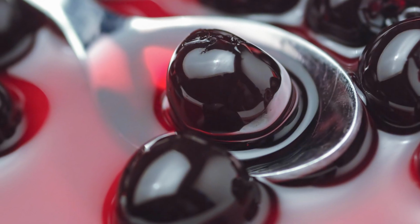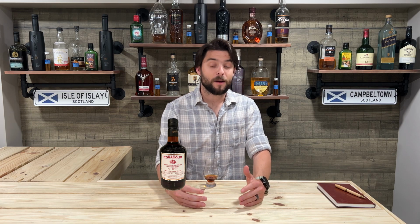Yeah, it is really strong. As you can tell, it's punching me in the tongue a little bit, but it's only really quick. It's not a long punch. I'm getting a lot of cherry cough syrup now. The cherry, but the cough syrup for the layering and the syrupiness on my tongue. It is such a great start to this finish. And right now, I'm getting a lot of oranges in the back of my tongue.